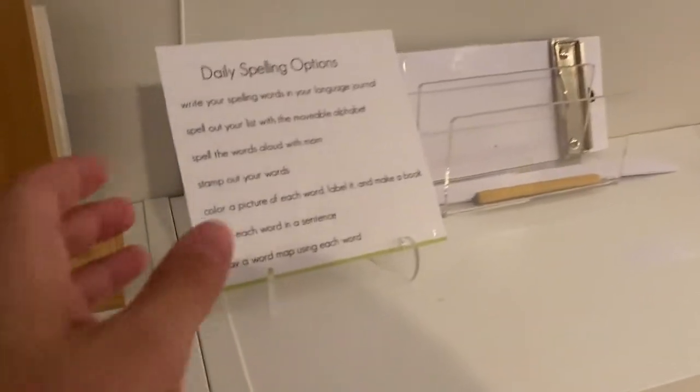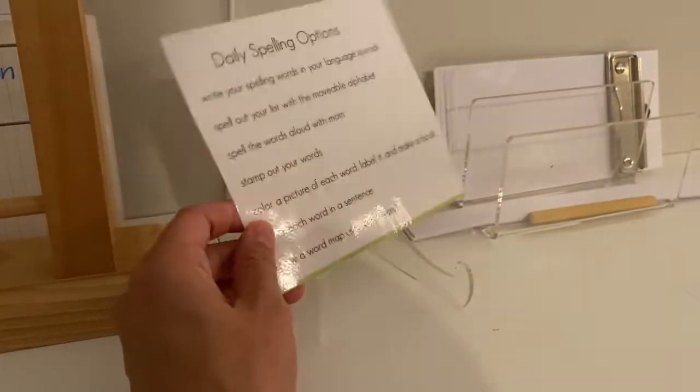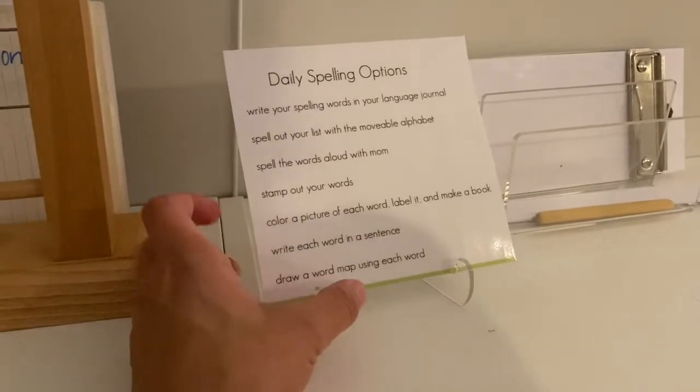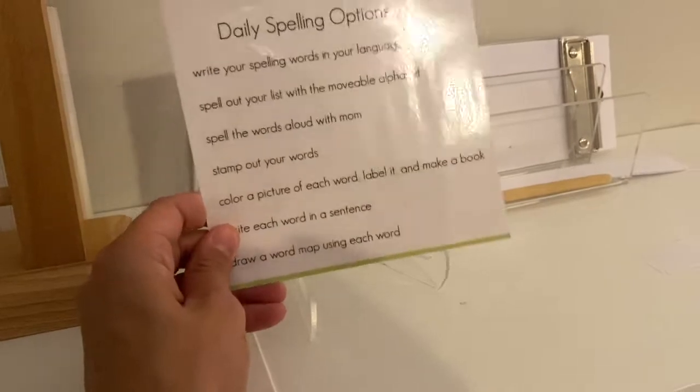We'll come back up here at the top, and the rest of the shelf is language learning. We have our daily spelling options. So I give Henry an option of how he wants to do spelling each day. He can choose any of these topics anytime. He just has to choose at least one every day.